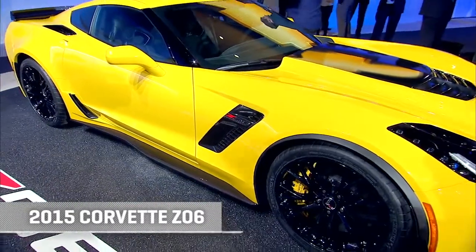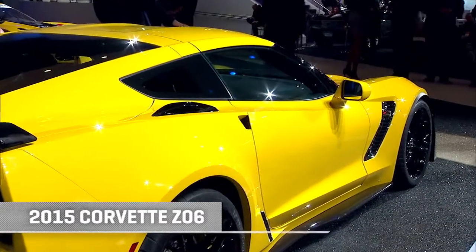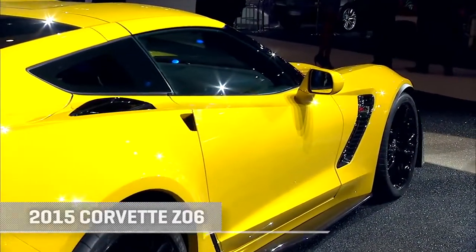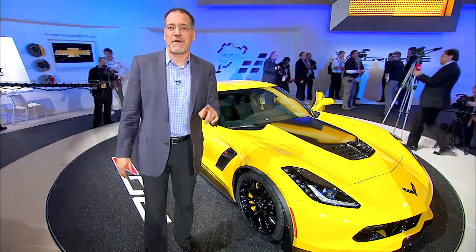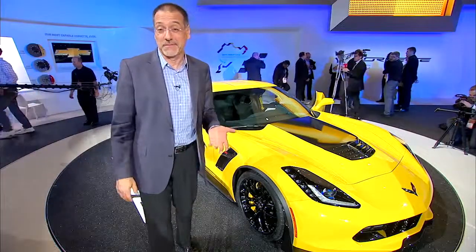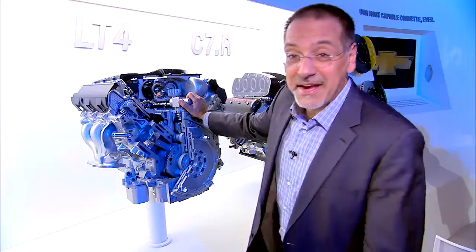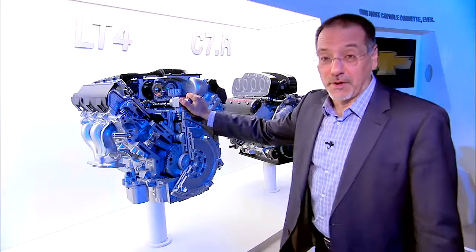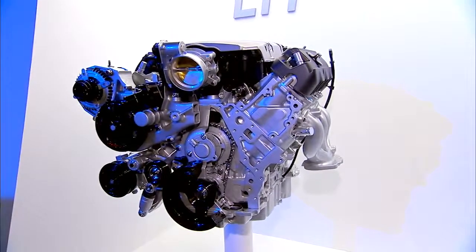The new 7th generation Corvette got hotted up in a Z06 edition with a big new V8 that can assume several positions, cylinder-wise. This guy will do a minimum of 625 horsepower. It's probably going to be more than that when it hits the market, and some 635 foot-pounds of torque. Now here's where that prodigious power comes from. An all-new V8 they call the LT4. Next to its cousin, the LT1, no slouch either.